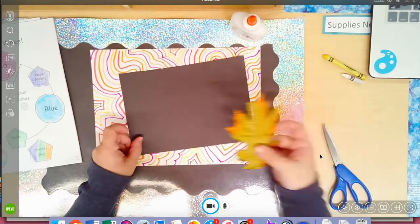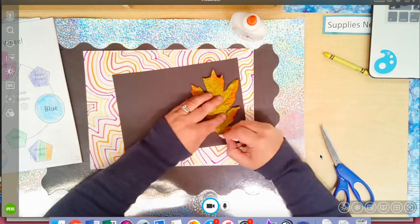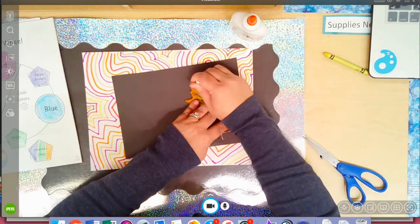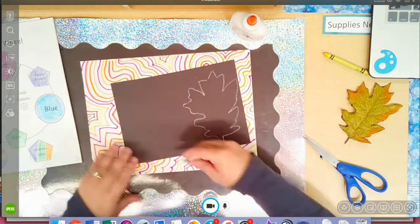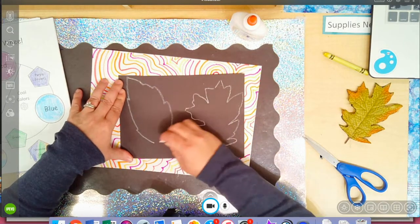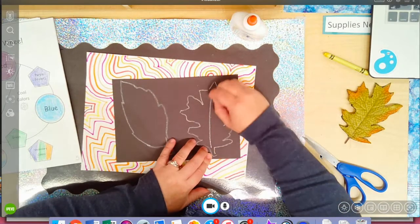So I went out. You can go outside. This is one just from the Dollar Tree that I found. So I can trace some leaves if I want. Or if I am good at drawing, maybe I want to just create my own leaf. That's kind of cool.